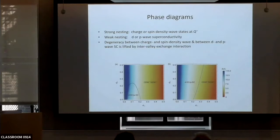And again, we see the degeneracy between charge and spin density wave, and the degeneracy between D and P wave superconductivity, and that comes from the fact that we have neglected the smaller intervalley exchange interaction. So under this condition, there's an emergent U(2) cross U(2) symmetry. Charge and spin are conserved on each valley, and that is sufficient to guarantee an exact degeneracy. So we expect the degeneracy to be lifted when the smaller exchange interaction is included.